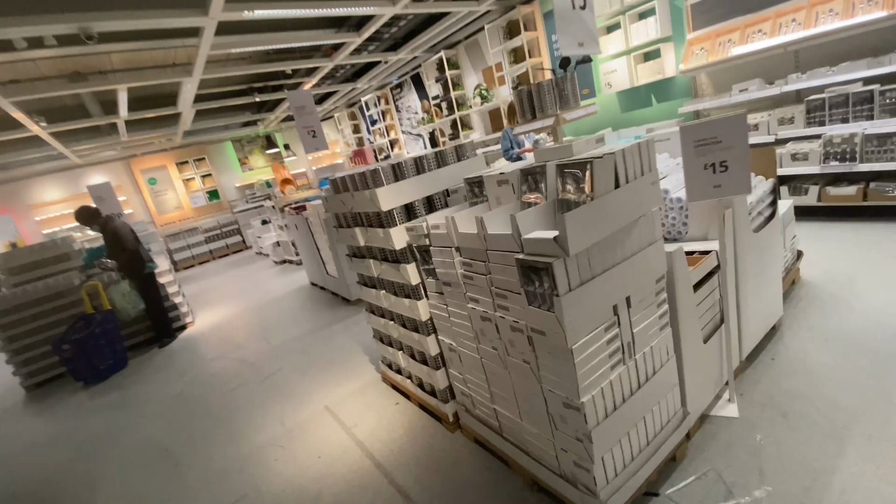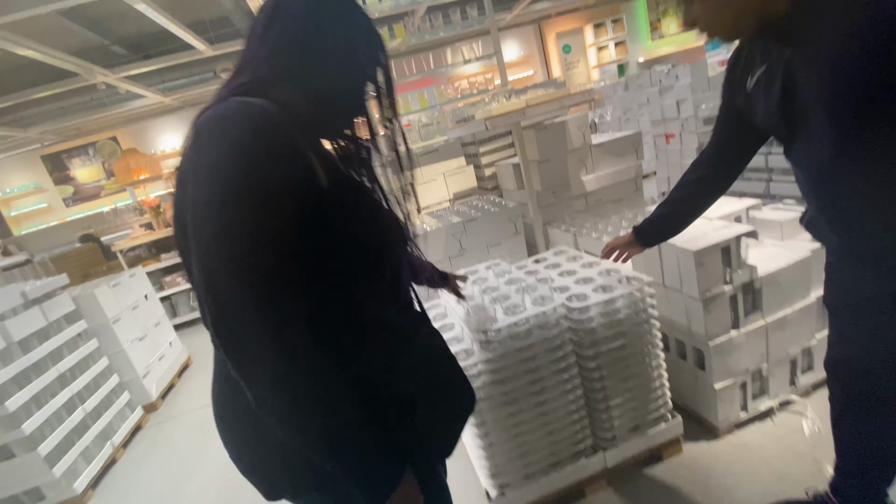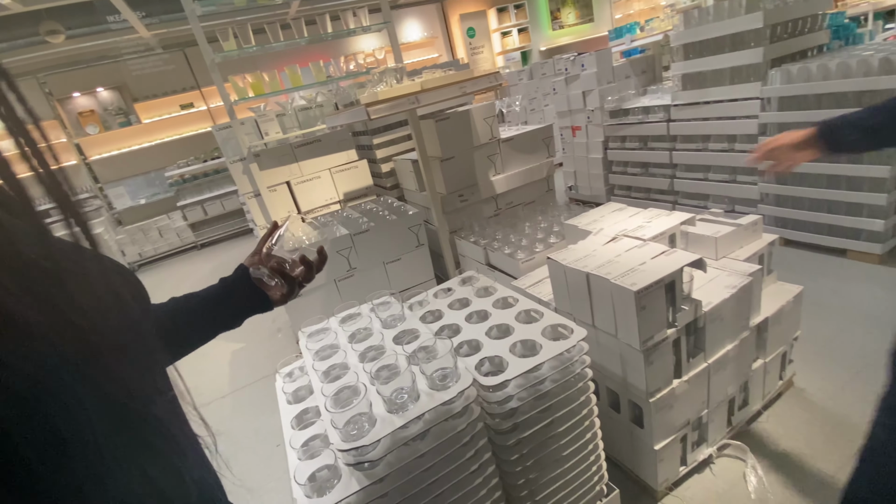If they had it, you would have seen it by now. What's that, candle? No. The set of plates and stuff. These glasses are sturdy, aren't they? They look sturdy. Oh, no. So these ones are better, look. Find it in the room.